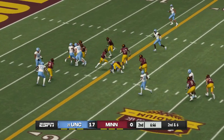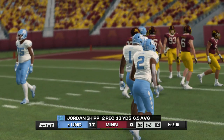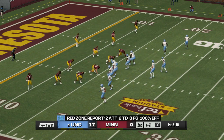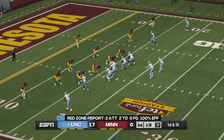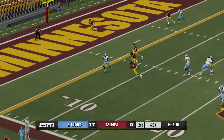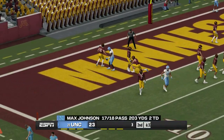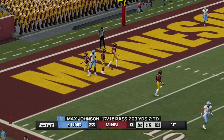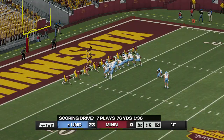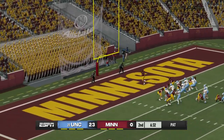Got him on the screen play. And he's tackled right around the 16-yard line. That's good for a gain of 7 yards. From the 16-yard line, first down. Quick throw. Touchdown, North Carolina. He makes the PAT.